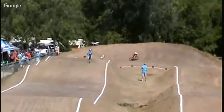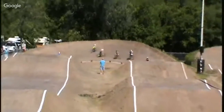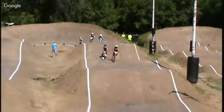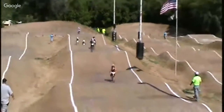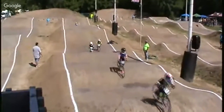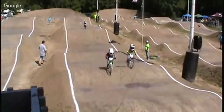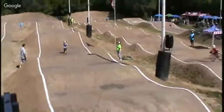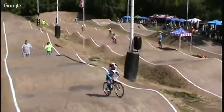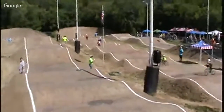Gotta be Jackson Proctor on the 633. He's been tearing it up all day long. Proctor's got it going on out front. Looks like the 708 Clems sitting in that 2 spot. Proctor, Clems, 1 and 2 into the tower turn. Coming around the 133 by Courier in the 3s. Oh, Proctor almost goes off the track.